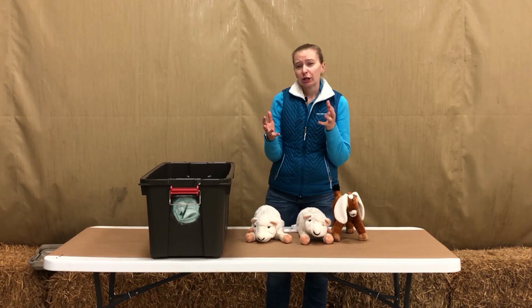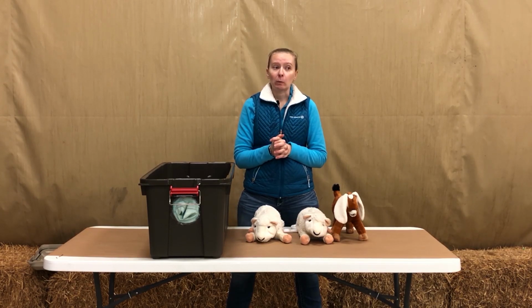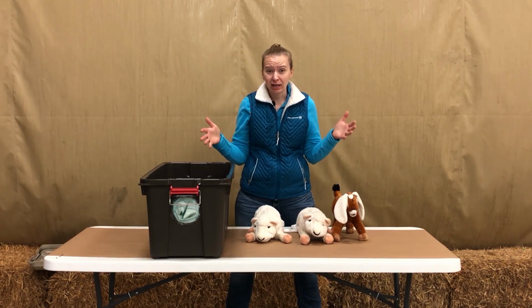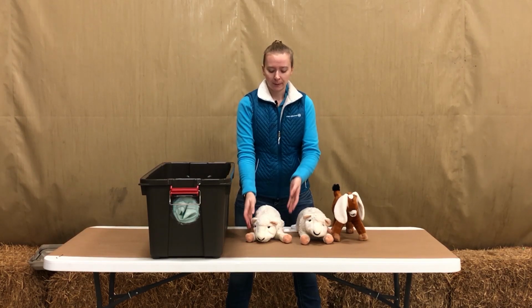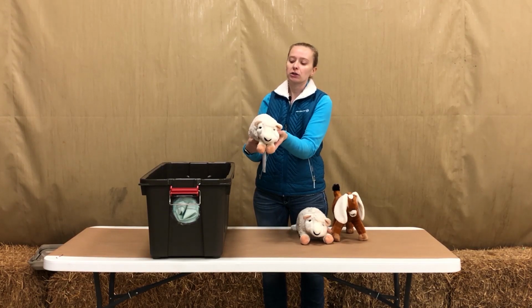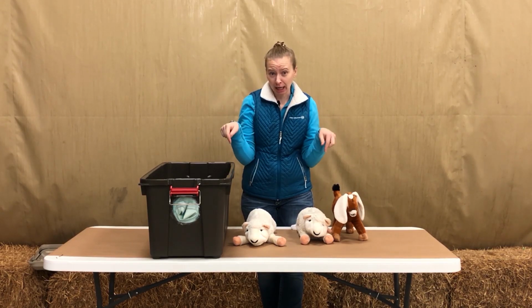The next issue that you could encounter is malpresentations. So these could range anywhere from a breached animal to a transverse animal. What it means is that the animal is not coming out in a normal position. So you might ask, what's a normal position? A normal position would be both feet and head coming out first through the opening. So a malpresentation is anything that's not that.